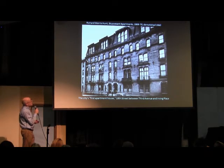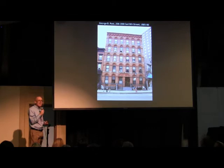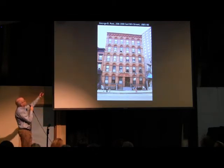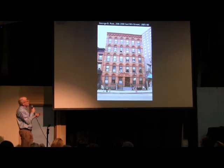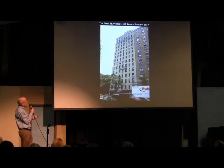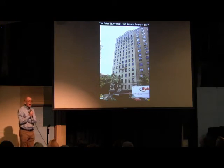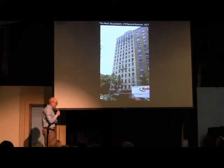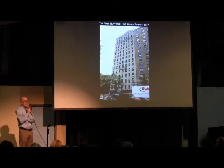The city's first apartment house for the middle class was on 18th Street, but the East Village got a few as well. George B. Post's 206 to 208 East 9th Street is a really lovely building. But what I want to talk about here, by way of making our way towards the finale, is the gentrification of the East Village.